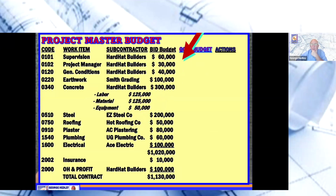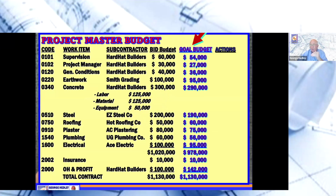So we set a budget. We have our job meeting. We bid. Our bids are bid. Now we're going to set a budget. So here's our budget. We go down line by line, we create a budget. So notice we've increased our overhead and profit line, 42 grand. So we've gone through the good, the bad, and the ugly, and we think we can make an additional 42 grand. So that becomes our job budget, not our accounting budget, and not our billing budget.